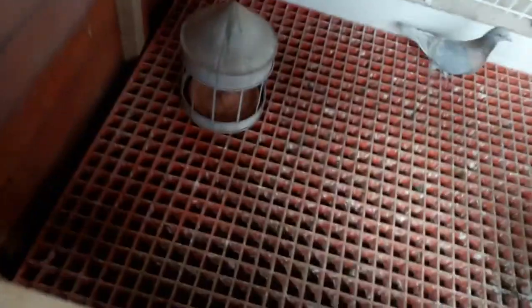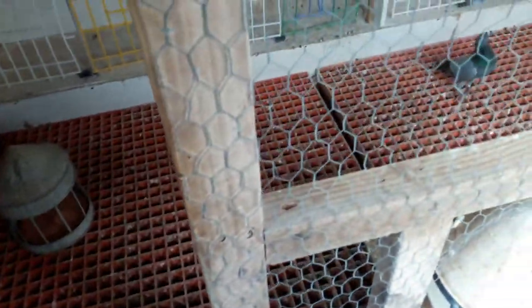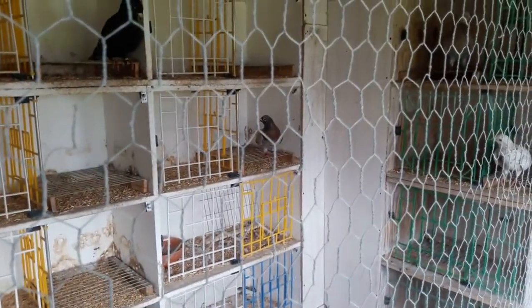So we've just chopped up the minerals in grit just to boost them a little bit now that they're all finished. As I say, with the exception of the white bar cock opal and this brown striped cock, which will finish off these two youngsters. So that's the breeding come to an end for this year, guys, for 2021.